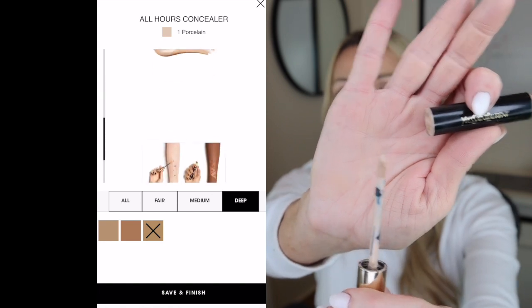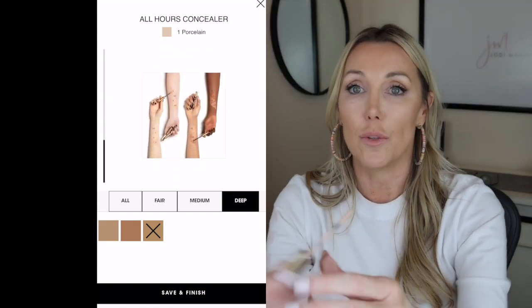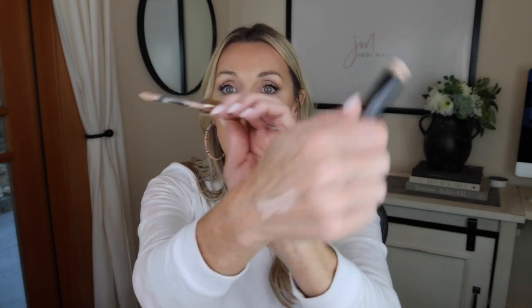So it's tiny. If you were in a hurry and you didn't want to dab on your hand and then on your face, it's small enough that you could really get in any tiny spot that you wanted to with this concealer without putting too much product on your face. So this is definitely one that I reach for, and it is a splurge.